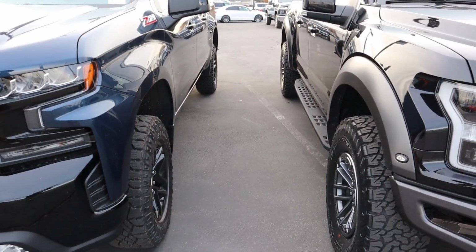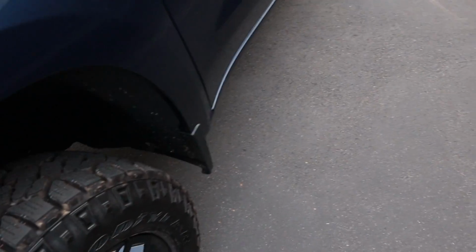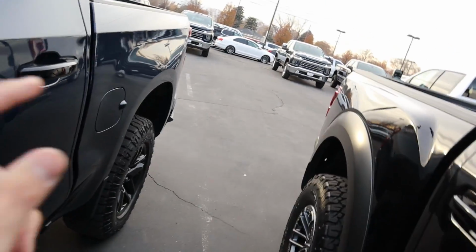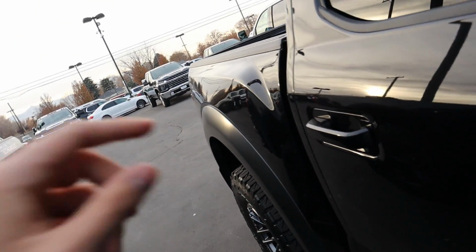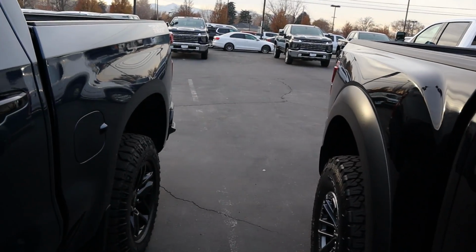Go with things along the side of the truck. Let's go down the truck. You can see Z71 badging right there. Both of the mirrors on the trucks. This one has side steps. This Trail Boss does not. And then you can see out the back, you can see they kind of do like a little bulge there, but compare that to the bulge on the Raptor. The Raptor is just so much wider in the back.